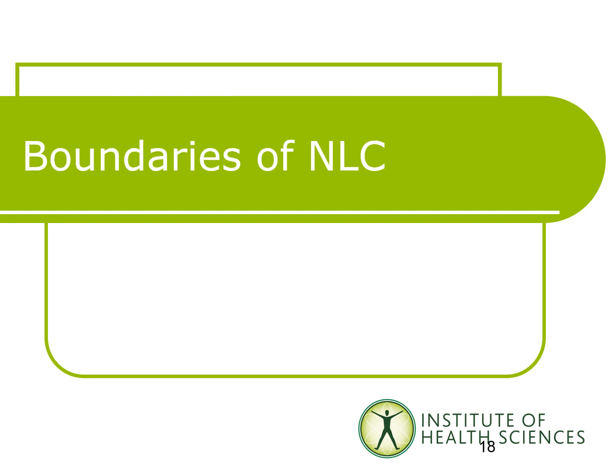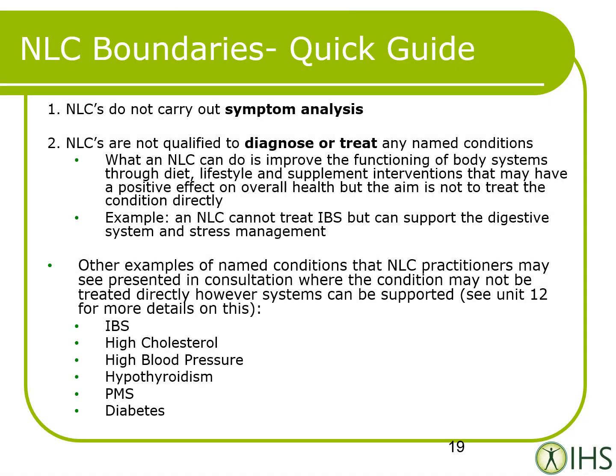Now, if you want to go further and if you want to broaden out your boundary, then you're going to look at going on to do the nutritional therapy course with us. So let's have a look now at NLC boundaries.